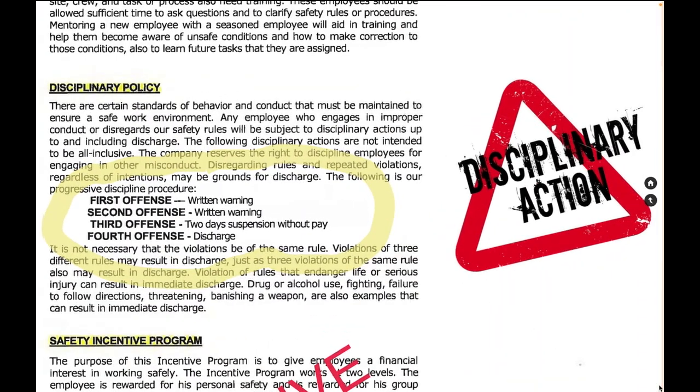Continuing on, we'll talk briefly about the disciplinary policy. You must enforce your policies. If you don't, then it doesn't make any difference. But we know that we do enforce and have disciplinary actions, which include suspension and up to discharge. The following disciplinary actions are not intended to be all-inclusive, and the company reserves the right to discipline employees for engaging in misconduct. Disregarding rules and repeated violations, regardless of intentions, may be grounds for discharge with only one infraction.